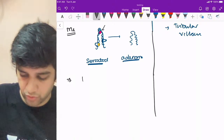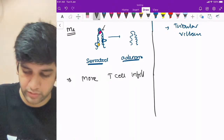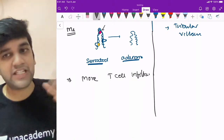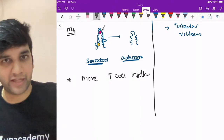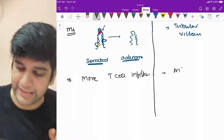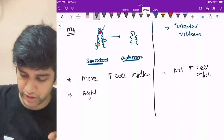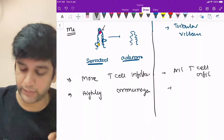Here they have more T cell infiltration. That's understood, right? I am having a cell with a defective mismatch repair. So obviously my body will first try to remove that cell and throw it away, right? So it has more T cell infiltration. Okay? This will have less or nil T cell infiltration. Again, we are going to link everything to the pathogenesis, which means these are highly immunogenic. Right? These are not.